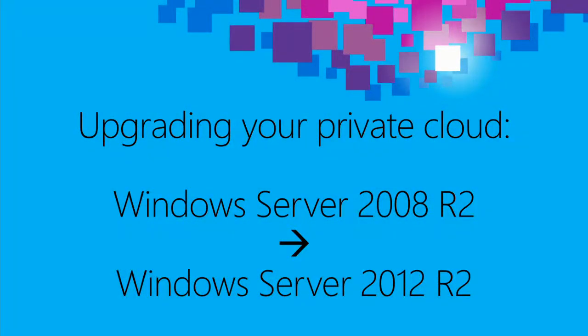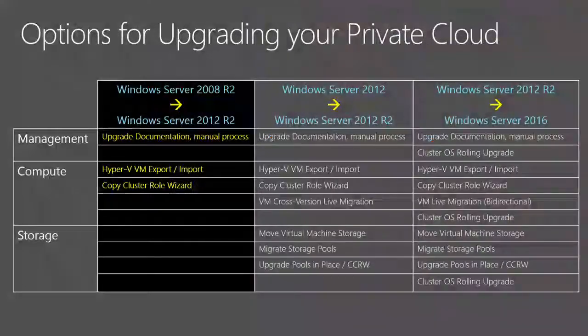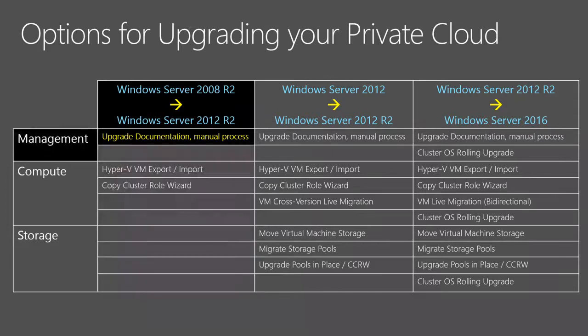Okay, so in this section, we'll be talking about moving from 2008 R2 to 2012 R2. So I'm going to highlight, this is our story here. And first, let's talk about compute.